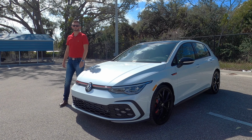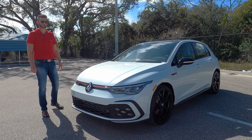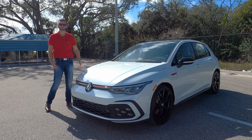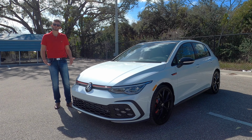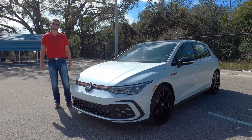Here is the 2024 Volkswagen Golf GTI 380 Autobahn in opal white pearl over black leather. This is the final year for a manual transmission. Next year is going to get a refresh, in which the question is going to come in handy: is it better to option this or wait for 2025?